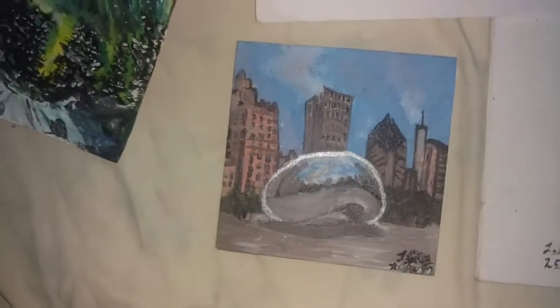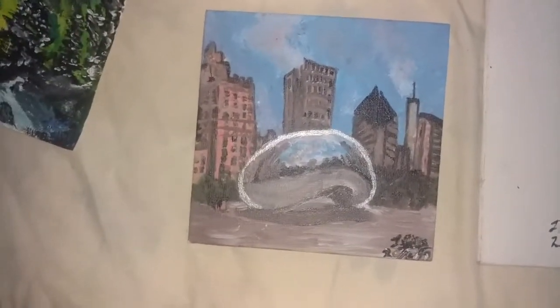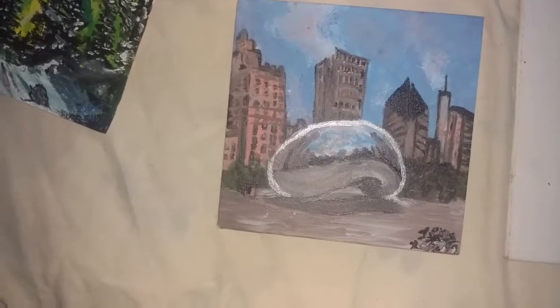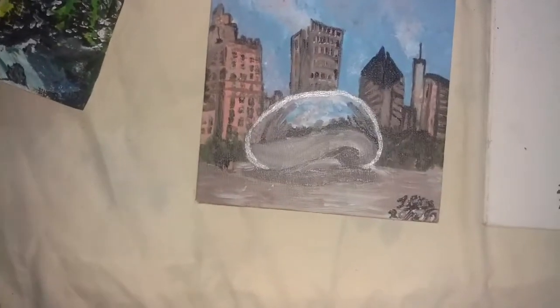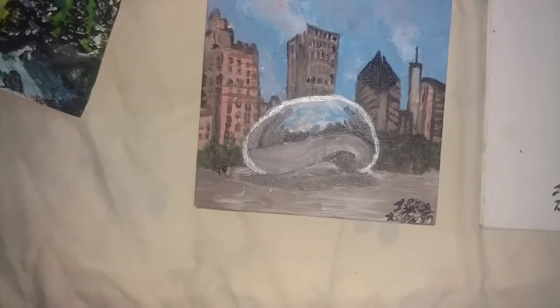This piece is an acrylic piece I did before the Iron Man piece. It was a building, a picture that I found on Instagram of somewhere in Chicago, and I decided to paint it with a metal-like object in the front, in the foreground. I really liked how it looked, so I decided to paint it.